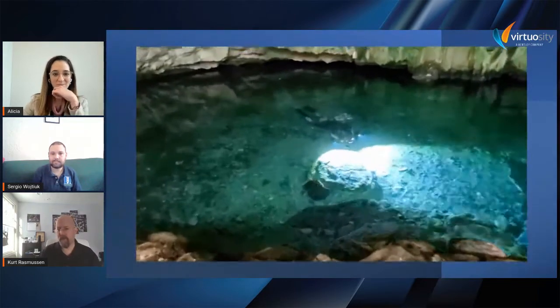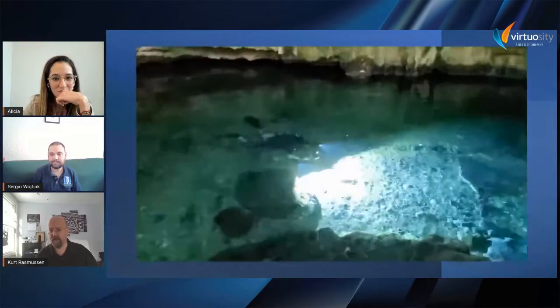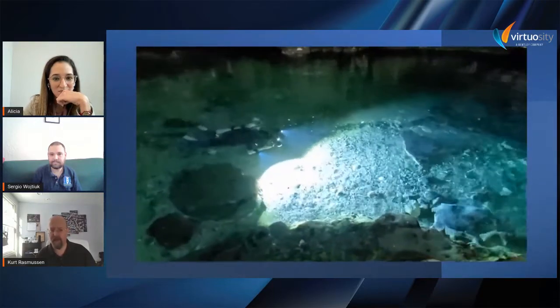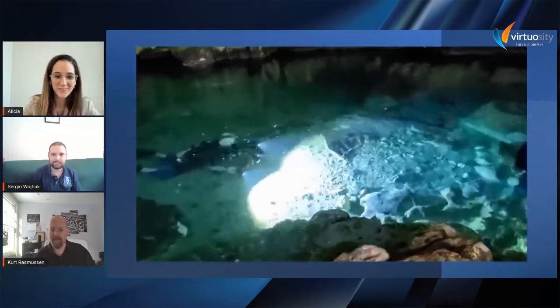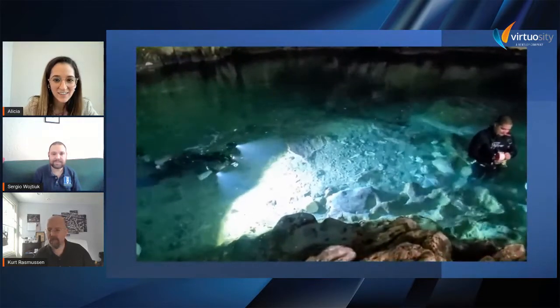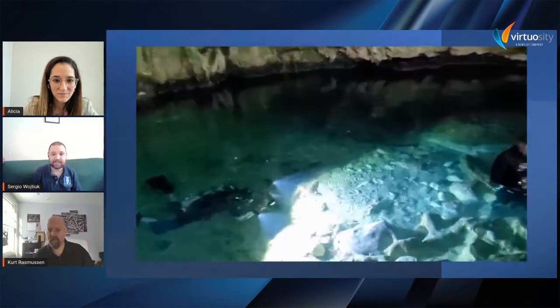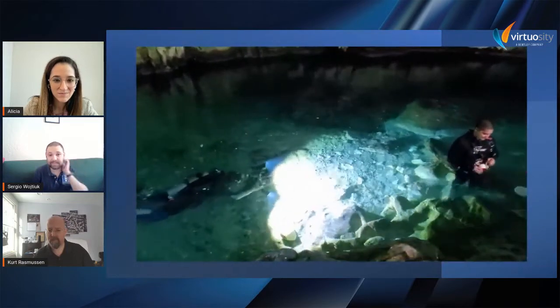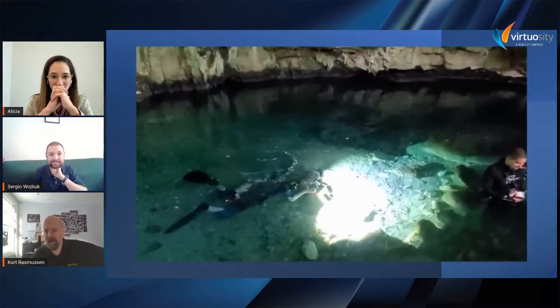Here's some videos where they were practicing at the beginning, going in just in the shallow area before they entered the cave. But here you can see how the lights illuminate. That is very cool. Also, how they have to swim extremely slowly, and it's actually an excruciating effort. They came out exhausted. It's very complicated to do this type of work.